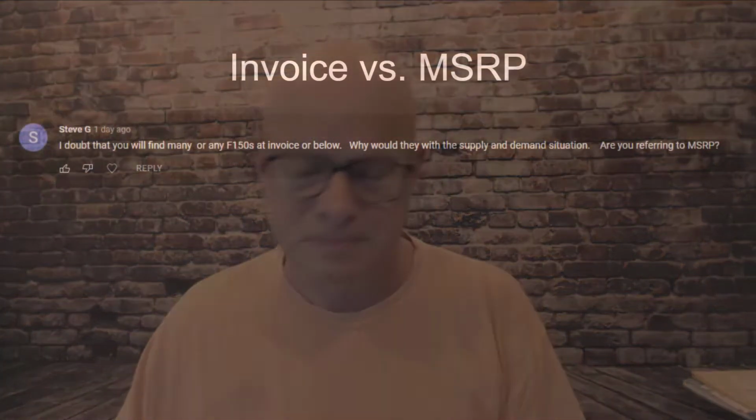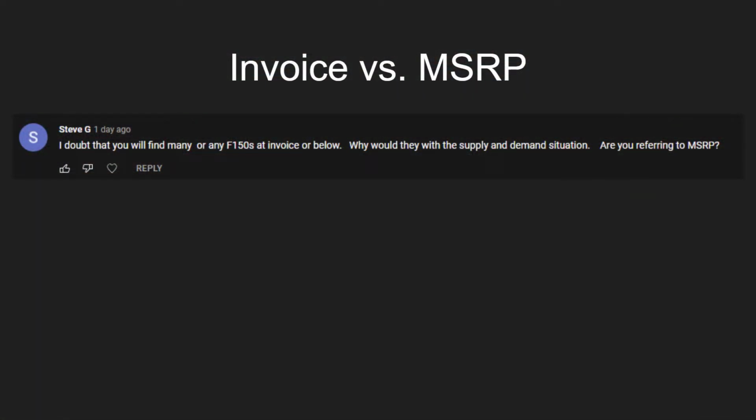Let's get started. Before I get started, I want to correct something that I discussed in my first video, which was saying that you're not going to get any trucks below Invoice. As Steve pointed out in the comments from that video, I doubt you're going to find many or any F-150s at Invoice or below, and he's absolutely correct. I mixed up my terms there. I meant to say MSRP, which is just the retail price, basically the sticker price on the window, minus any additional equity that the dealer may want, which you should not pay.